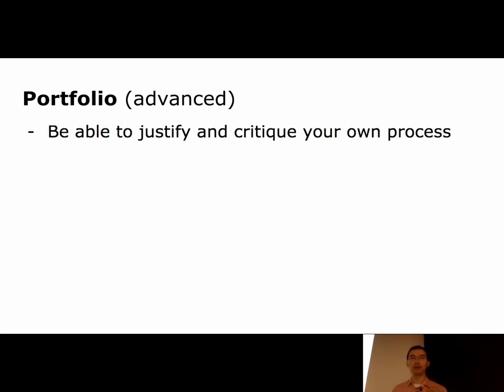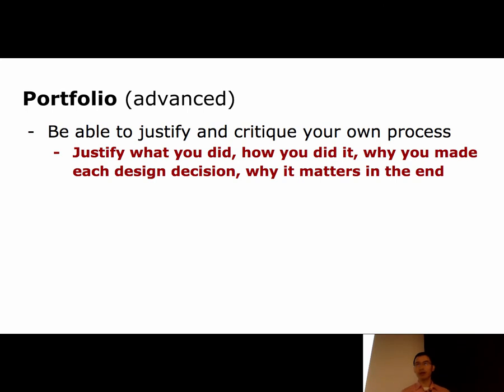I'll put it in a few slides later, but here are some more advanced things about portfolios just for reference. Justifying and critiquing your own process is the most important thing. The word process shows up everywhere in this talk. Basically, you want to justify what you did, how you did it, why you made each design decision, and why it matters in the end. Your project is really just a vehicle for you to tell a story about what you did in the process.